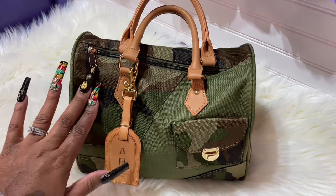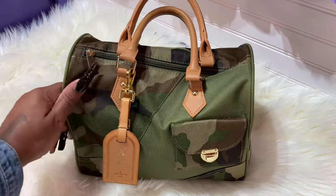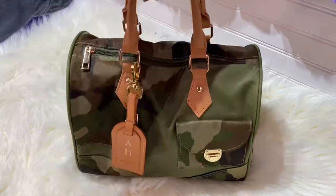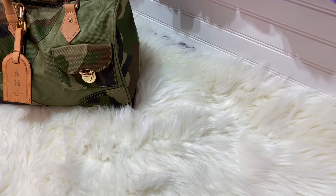So you guys already know by that thumbnail and that title, I'm here to show you what's inside of my Shein Speedy in the camouflage print. So I'm going to move this to the side because I want to share something with you guys.